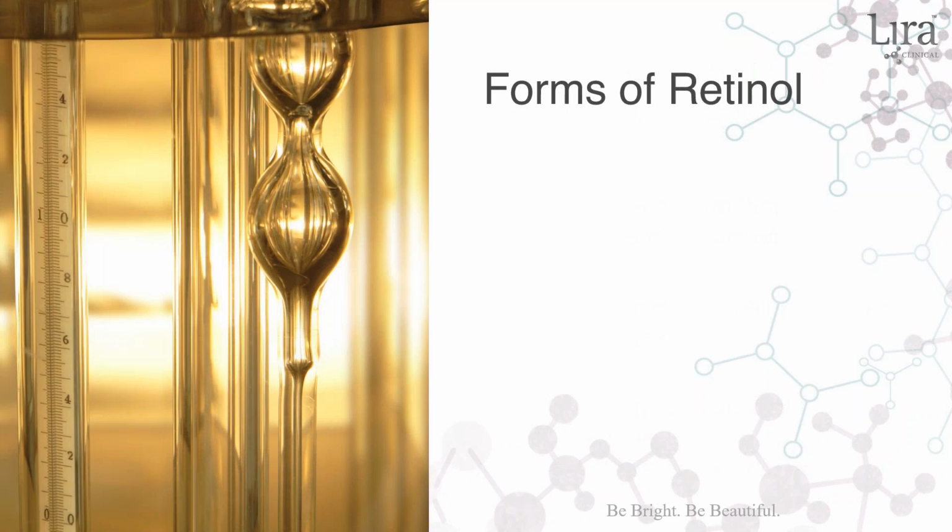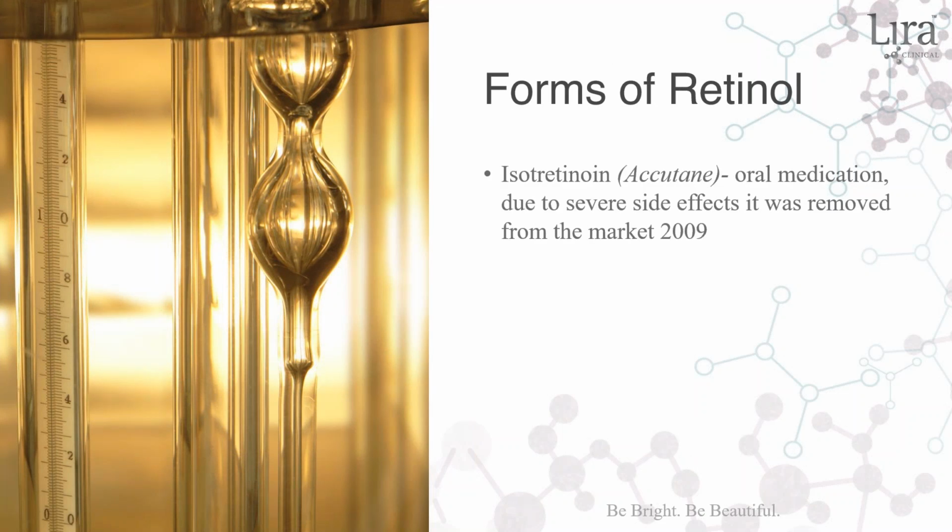There are a few different forms of retinol. Now keep in mind that when we look at these forms of retinol, there are some that Lira Clinical uses and there are some that we do not. Isotretinoin is one that Lira does not use. It is actually an oral medication. The brand name was Accutane, and due to severe side effects, it was actually removed from the market in 2009. There are still generics available, but because it is being taken internally, this is not something that we offer on a topical basis here at Lira Clinical. But it is still a form of retinol, so you can look at that in regards to managing and treating various skin conditions as well.